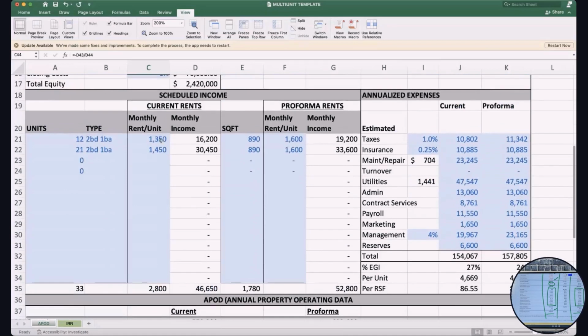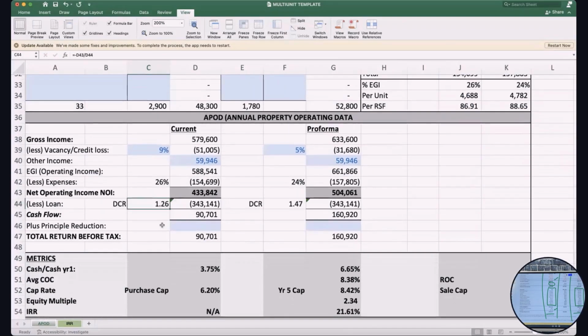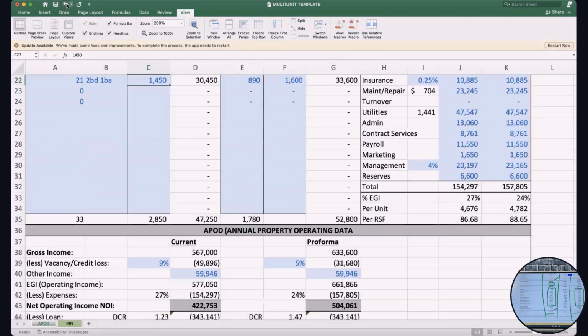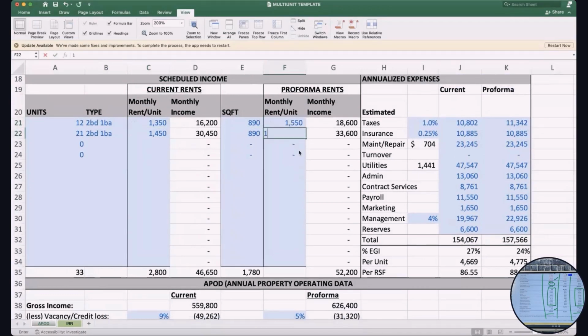I mean, maybe my current rents can go higher. Maybe it's $1,400 and $1,500 under current rents without doing anything else. The market rents have to change. See how that works? Now it's 1.26. So that does work. But you have to then verify, could I actually get those rents? Or is that all pie in the sky? I wouldn't bank on that rent thing. So I'd keep the rents the same personally on this type of deal.